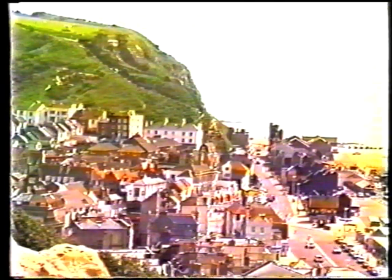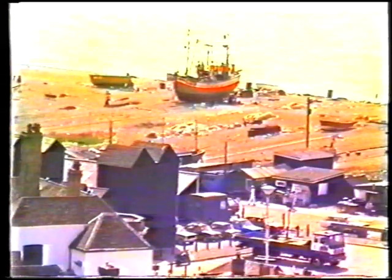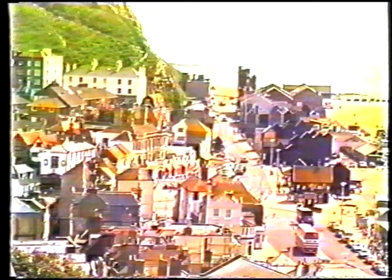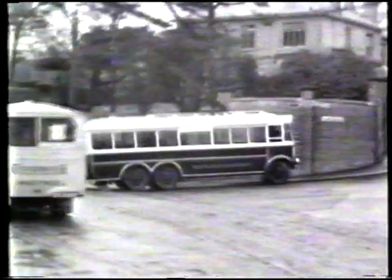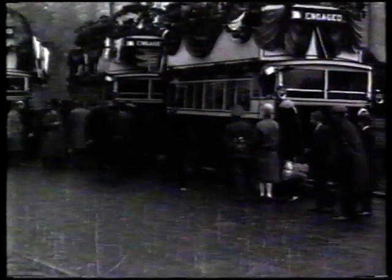Hastings, famous for the battle which actually took place some miles away, also has claim to fame for being one of the earliest towns to convert its tramway to trolleybus operation. 65 tram cars were replaced by 58 Guy BTX trolleybuses, 50 single-deckers with Ransom's bodies, and 8 double-deckers with bodies by Christopher Dodson. These double-deck bodies were rather archaic even in 1928.